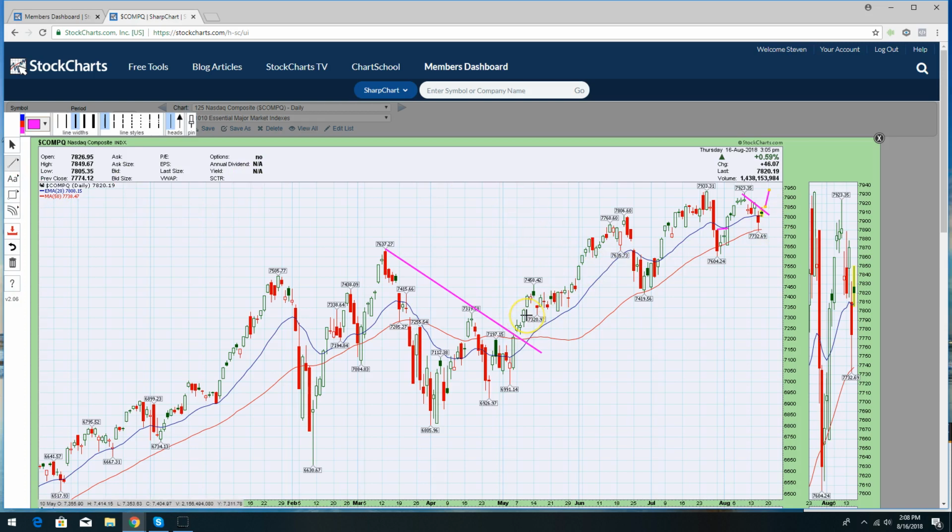All I'm trying to point out is on the Nasdaq, the personality has changed in my opinion. And that's because it did not break out here. The momentum has slowed and it's tired, and then it got slammed again. When I say slammed, this is like a 2%, 3% pullback. So that's hardly anything to get too scared about.